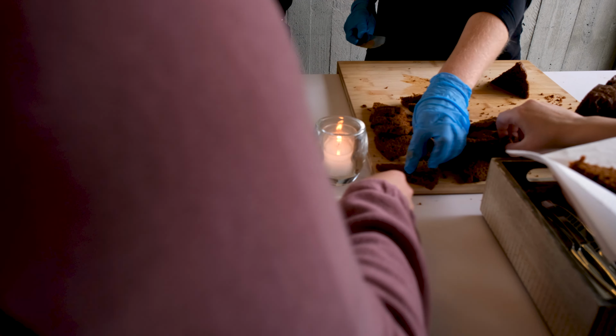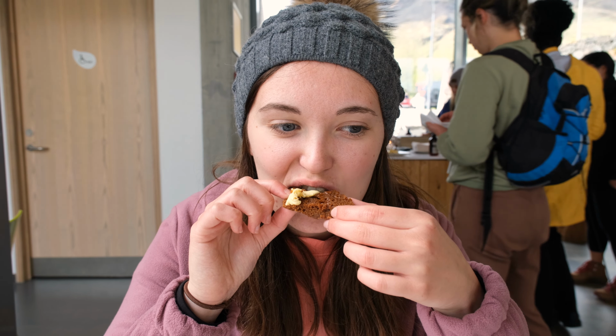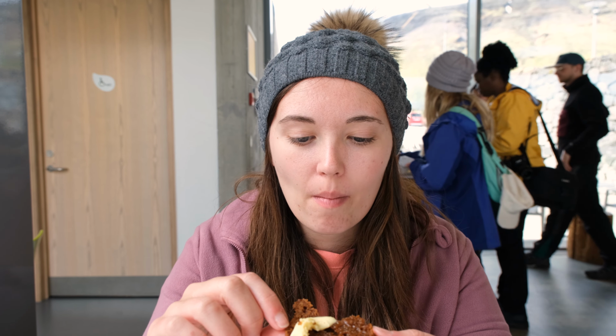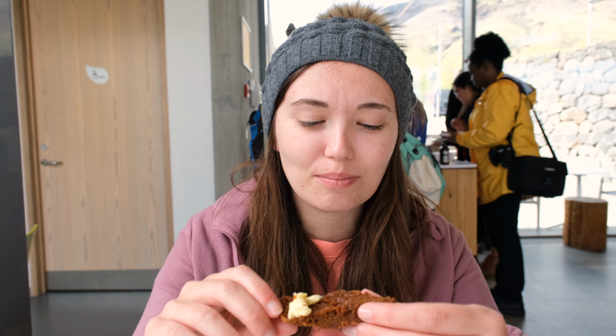I really like this bread with the Icelandic butter. Oh, that's good. Nice, isn't it? I don't know what I expected, to be fair, but you can really taste that sugar in it, but it's so nice. I think we're going up for seconds.